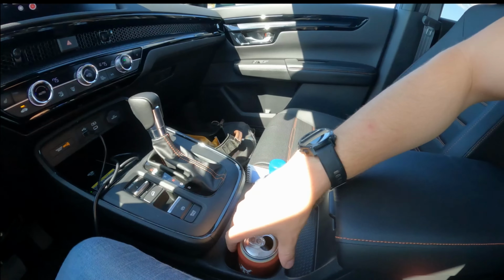That initial response is great from this new dual motor hybrid setup. But, you know, efficiency is what this vehicle has improved upon. This thing can get around 37 miles per gallon. The front wheel drive can get around 40 miles per gallon. And this AC is really strong. I don't have to pump the fans that much, and the fans are very quiet.